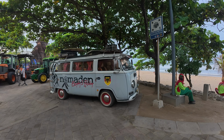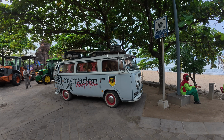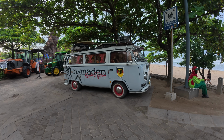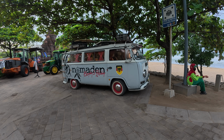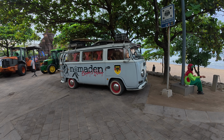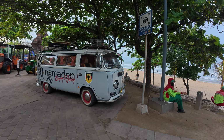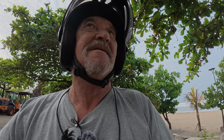Check out this old combi here, eh? Looks like they're travelling. They've got the boards on the roof and set up to sleep in. In Maiden, every day is a holiday. Yeah, it must be someone just cruising around Indonesia. How cool is that? You don't see many good combi vans anymore. They're becoming a really rare thing. But over here, there's still a lot of them around.